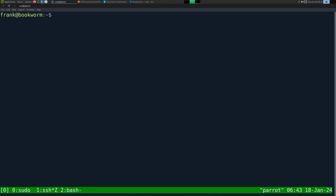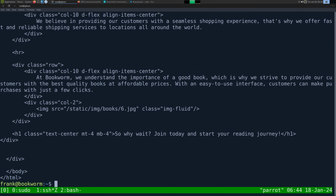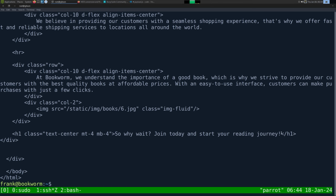So the next thing I would look at is listening ports to see what's on this box. We have 3000 and 3001. So I'm going to see what 3000 is. It's probably going to be the website we have, right? So why wait, join now, and start your reading journey. So this is probably just what we're accessing.